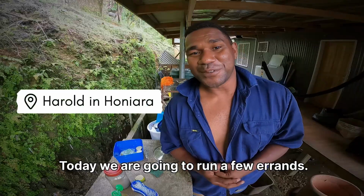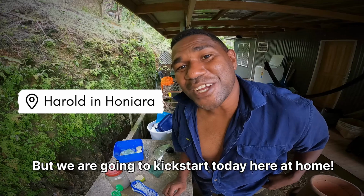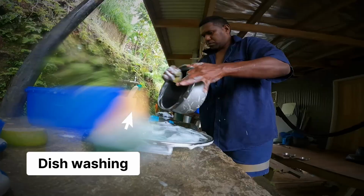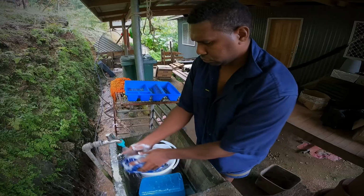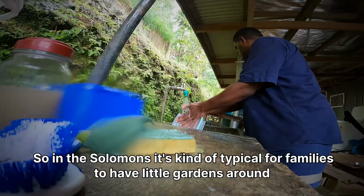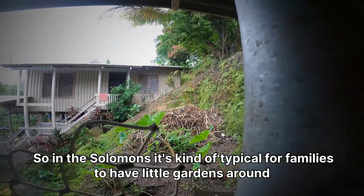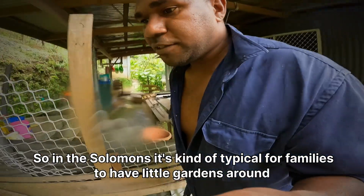Today we are going to run a few errands, but we are going to kickstart the day here at home. So in the Solomons, it's kind of typical for families to have little gardens around the house.